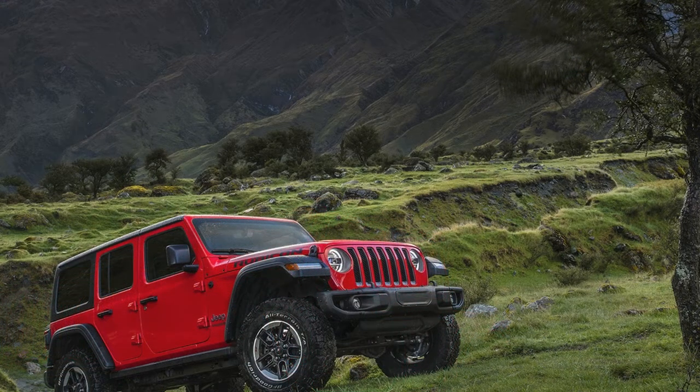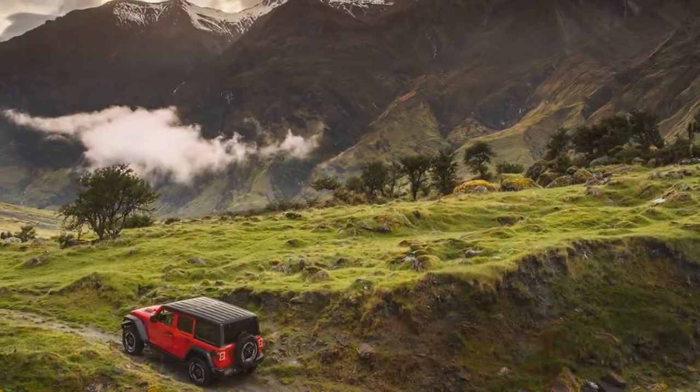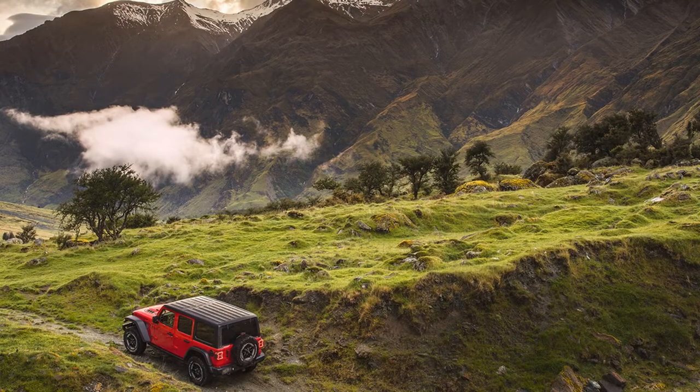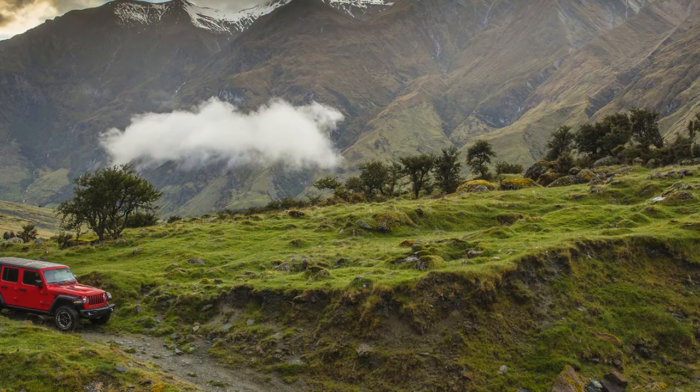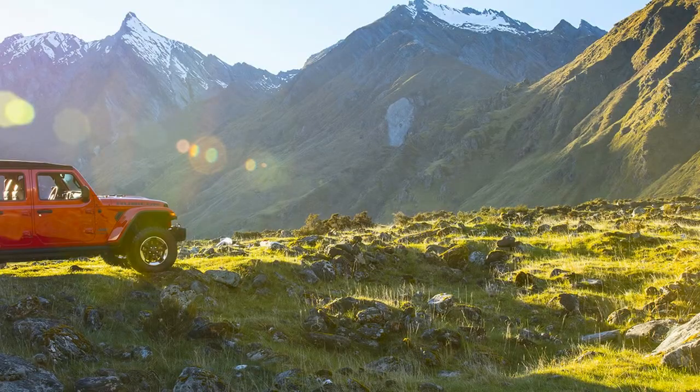Rubicons start essentially on par with the Sport S in terms of their creature comforts, but they can be loaded up to Sahara level with leather upholstery, a color-matched hardtop and flares, and LED headlights. A winch-capable steel front bumper is a Rubicon-specific option. Wranglers with the 7.0 and 8.4-inch infotainment systems feature terrific, user-friendly software with Apple CarPlay and Android Auto compatibility.